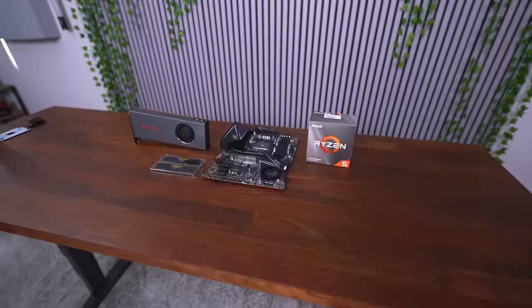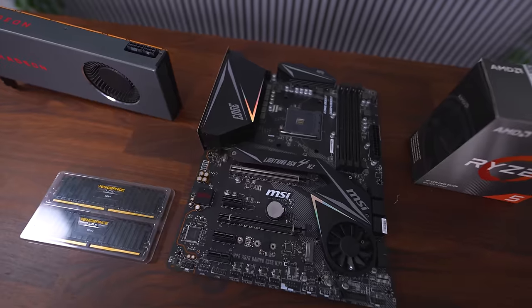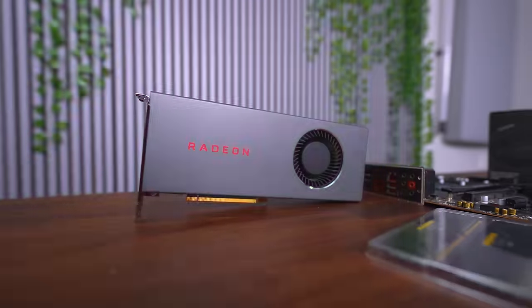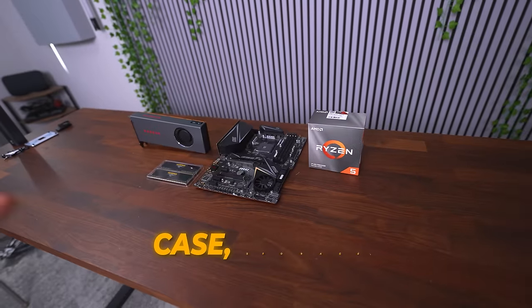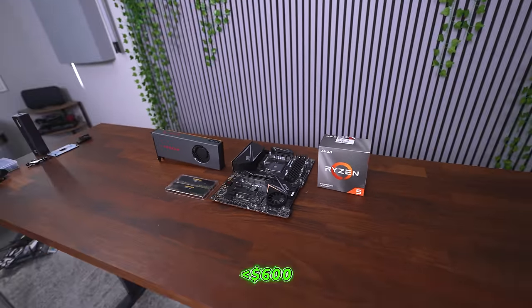All right, guys, we're back here at the studio. These are all the parts we have so far. We got the CPU, motherboard, the memory, and the graphics card, which I think are the main components. And so far, we've only spent $270, which is actually nuts. The only thing we're missing is the case, storage, and a power supply. I think we can get this entire build done under $600.